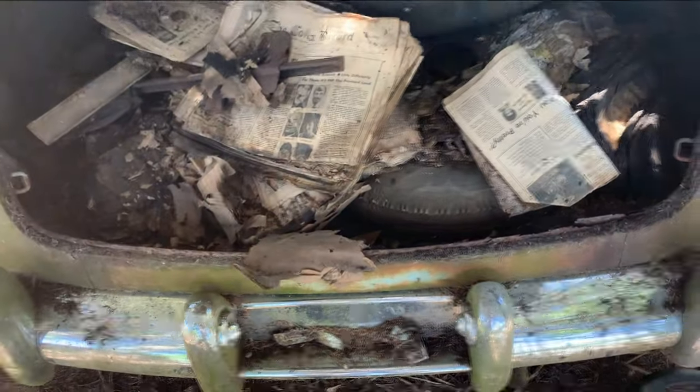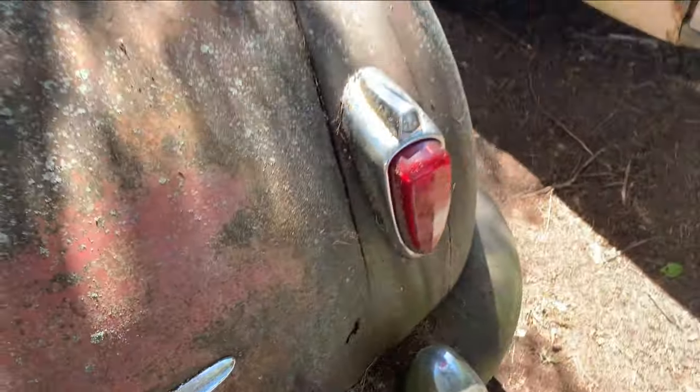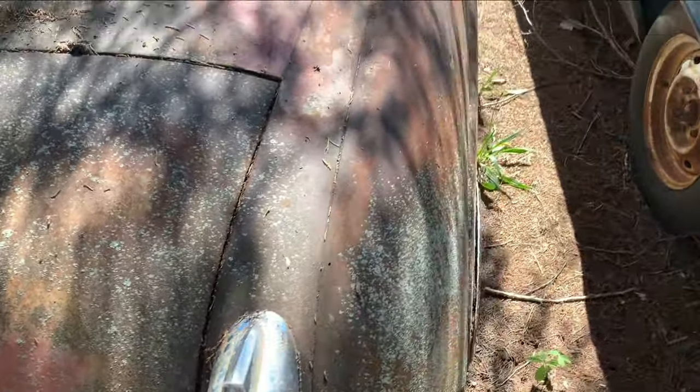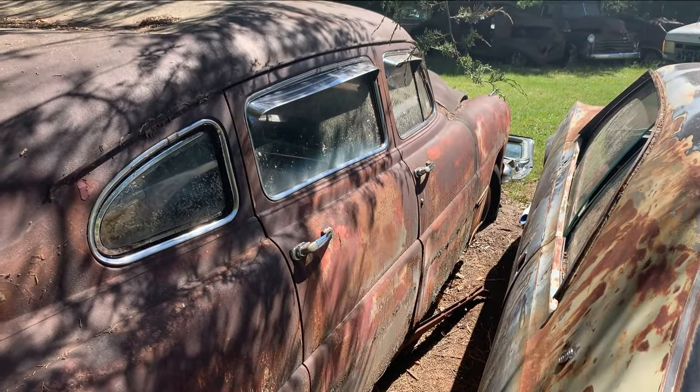I don't know if using my phone is a good idea for videotaping. I keep hitting buttons on it. Stops the videos. I gotta restart them. But this is a decent old car right here.